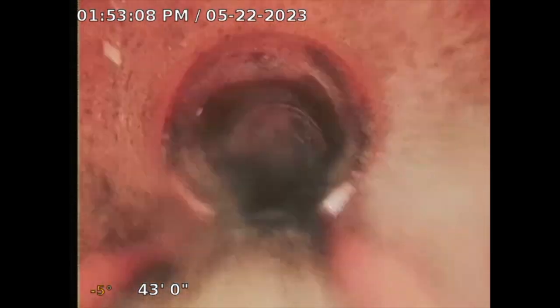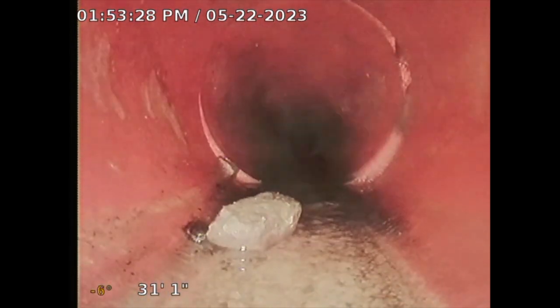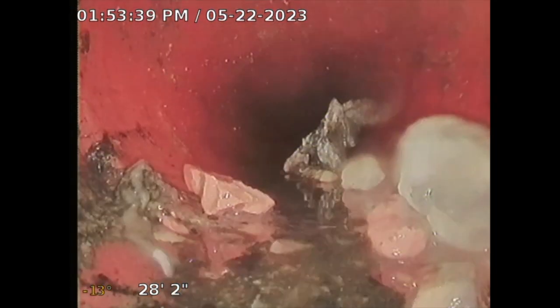And now I'm just going to retract what I just did. So the main from the house structure to the city connection looks fine. There are a couple of joints that are offset, but that's very minimal. I don't think that's going to be an issue. One little crack that I saw, again, very minimal, because to repair that, you have to dig a hole there to do a spot repair. It'd be about a $3,500 repair, and it's a long run for a short slide. To fix that doesn't seem worth it, unless you want to do it. And then those are the wet wipes you shouldn't flush. And is that the crack?